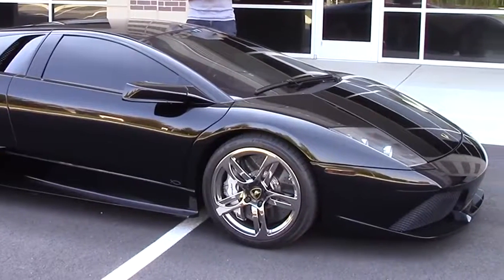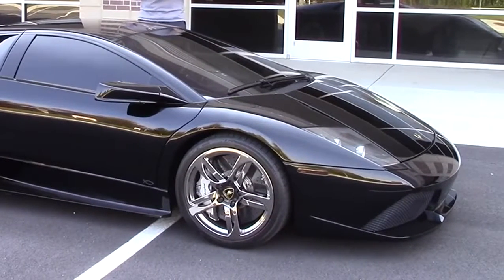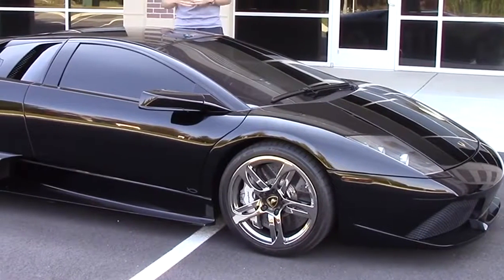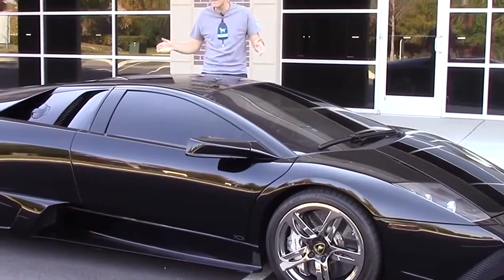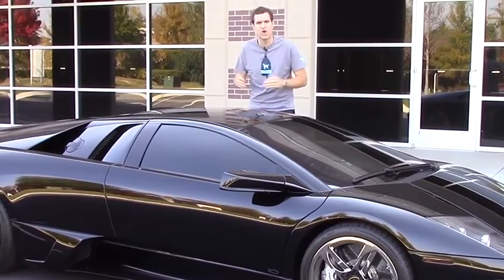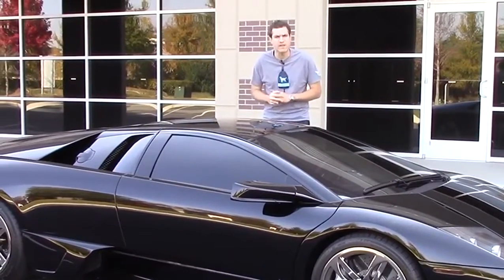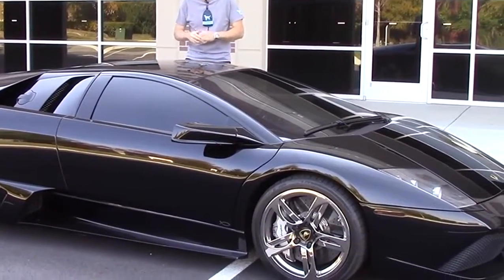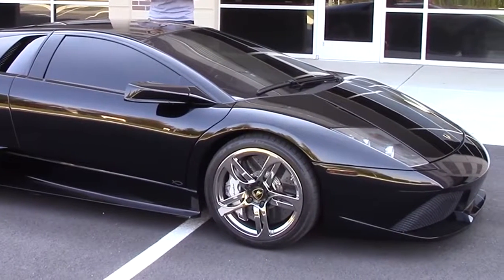This is a 2008 Lamborghini Murcielago LP640. Back when it was new in 2008, the base price of a Murcielago LP640 was $315,000. Today, the average asking price on AutoTrader for an '08 Murcielago is $215,000. That means the Murcielago, compared to its base price, has retained 70% of its value over 10 years.